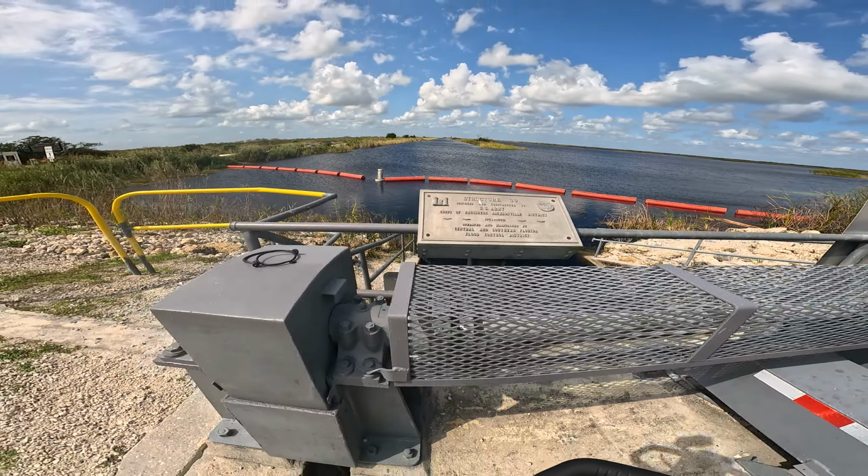So as you see, the Bandit takes this rocky ground. Let me slow it down a little bit for you so you can actually see the ground. It's really rocky, and as you can see, the Bandit at full speed takes it no problem at all. It's an absolutely incredible scooter.